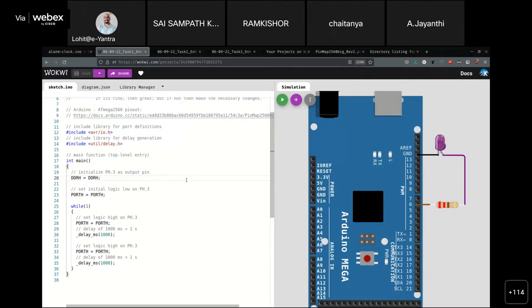We have written in the code as well on line 20. Everyone agrees that it is DDR, but which port is it connected to? Port H pin 3. So that's why we'll use DDRH as the register. All right, so DDRH is the register, and what value should we provide over here? First of all, DDRH is the register that we know.